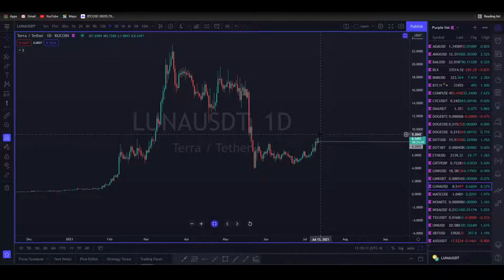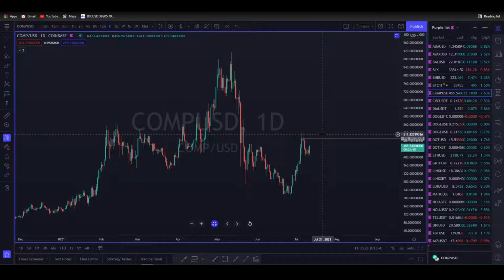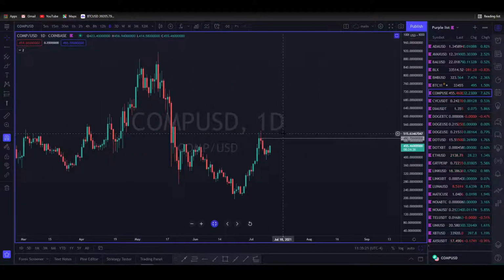I'm looking at Bitcoin. If it falls, then these are my two favorite assets to short, Luna and Compound. All right? Those are my favorite ones to short. But this isn't going to happen anytime soon. This could happen next week or the week after. We've got to let Bitcoin do its thing.